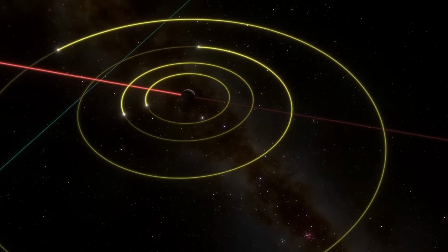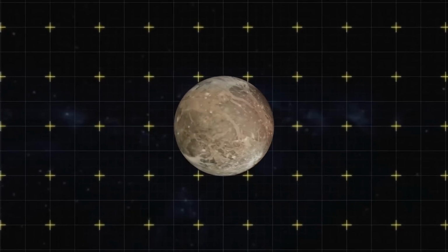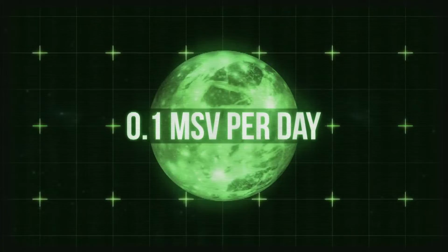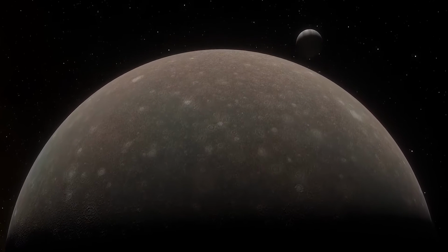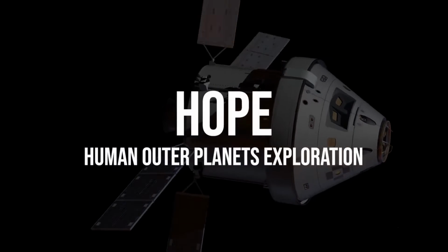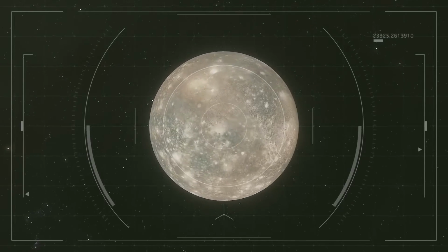This is beginning to look like a trend among Jupiter's moons. But most importantly, at such a distance from Jupiter, the radiation on the surface is only 1/10 of a millisievert per day, which means that people can safely stay there. That's why Callisto is now considered the 3rd most suitable place for colonization after the Moon and Mars. In 2003, NASA suggested a program called HOPE for human exploration of the outer planets, and it was Callisto that was chosen as the main target of that mission.